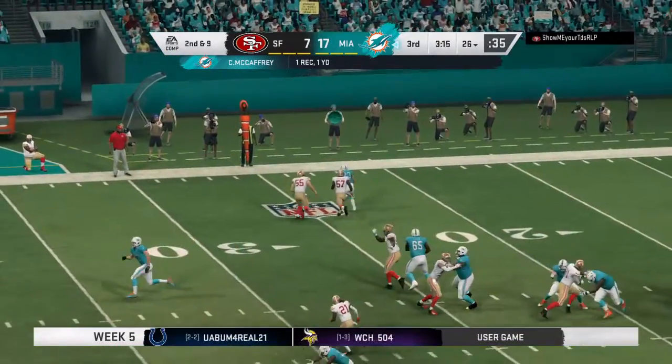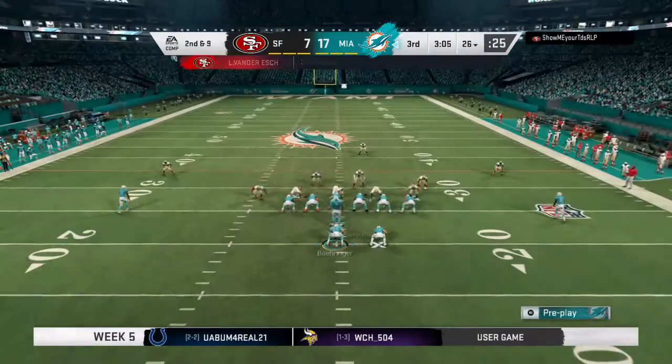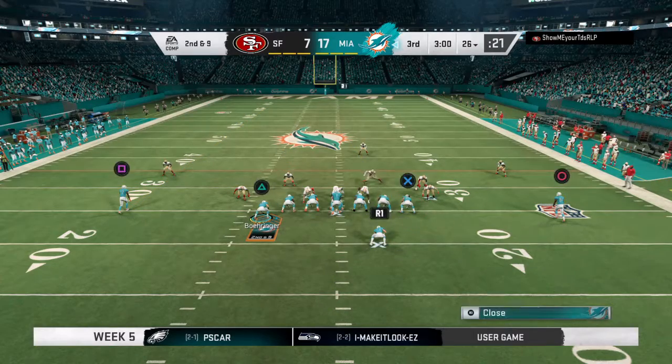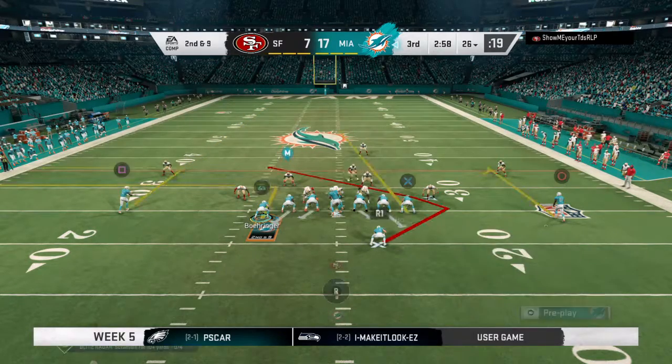Everyone's got to be able to catch the football. Doesn't matter what position you play, but if you're on offense, be aware a ball may come your way. The last play got just a yard. Here's second and nine from the 26.